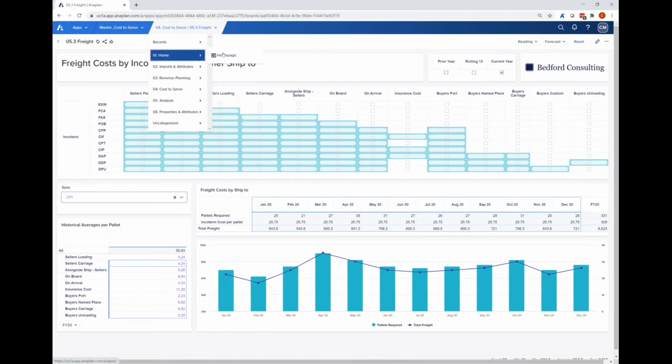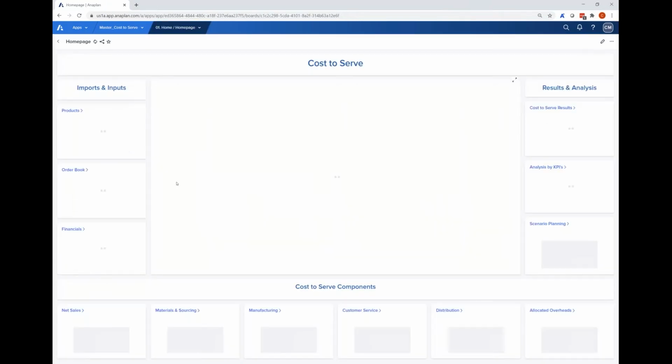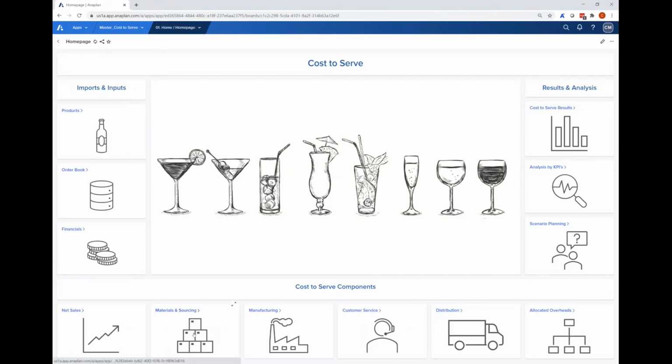So I mentioned, if I go back to the home page here, we have things like materials and sourcing that we saw, the manufacturing costs, like the labor costs. These are mainly done through driver-based calculations, getting us down to kind of the standard margin level that we saw before, including the individual SKUs.